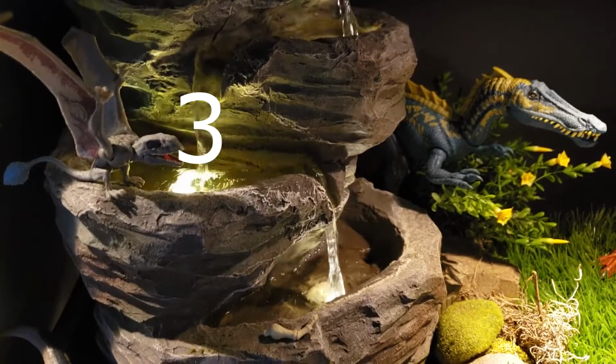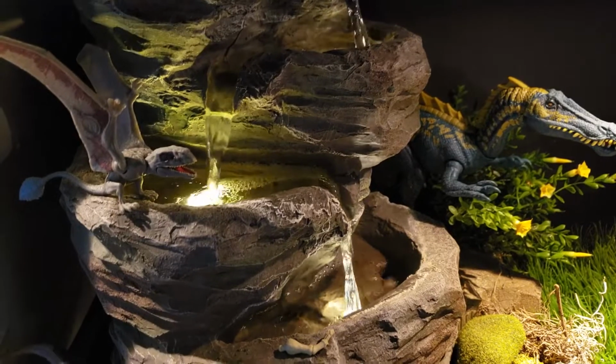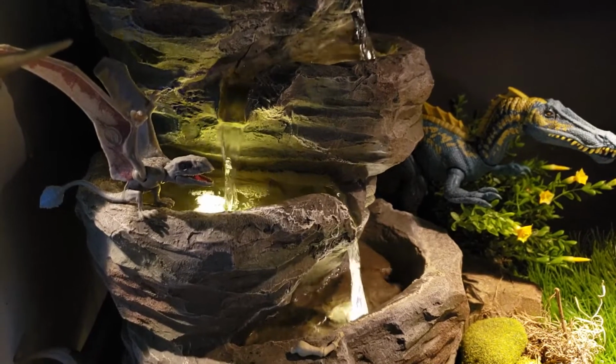Alrighty, guys. Well, we are getting down into the nitty-gritty here. We are into the top 3 of my favorite mass retail finds of the last calendar year. And as we go through these last 3 items, just one side note.